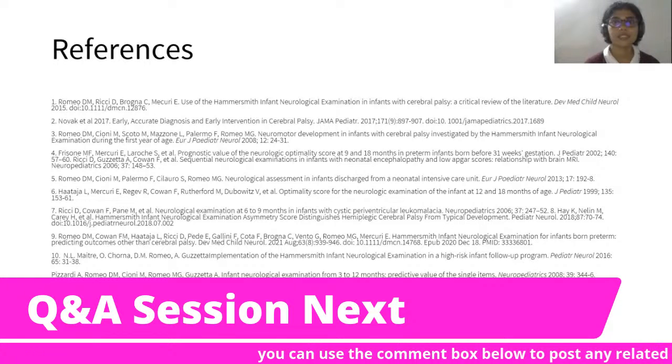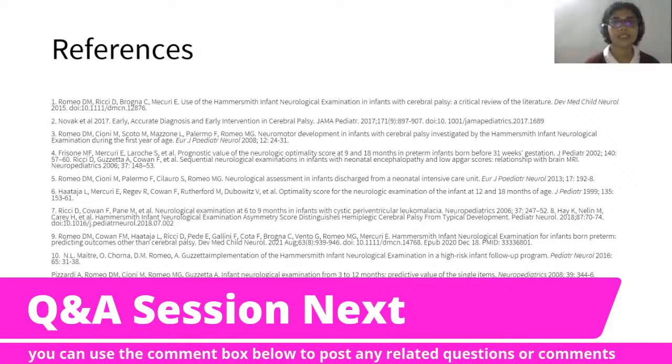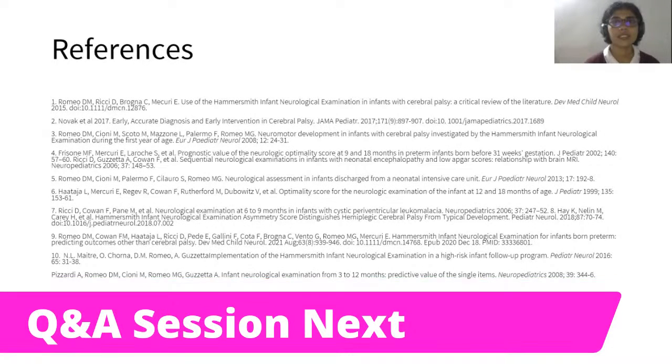The motor dysfunction is demonstrated using either general movement assessment or Hammersmith Neurological Examination. Hammersmith Neurological Examination is easily accessible, easily trained, and takes only 5 to 10 minutes to perform in your clinic setting, and is very reliable in predicting cerebral palsy.